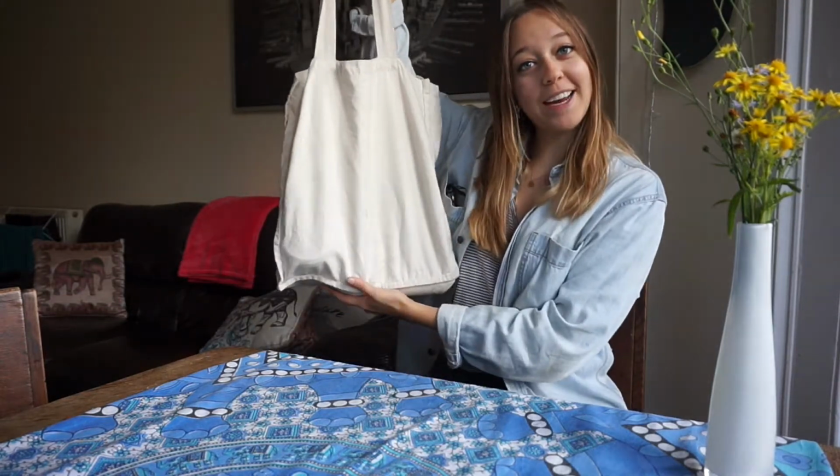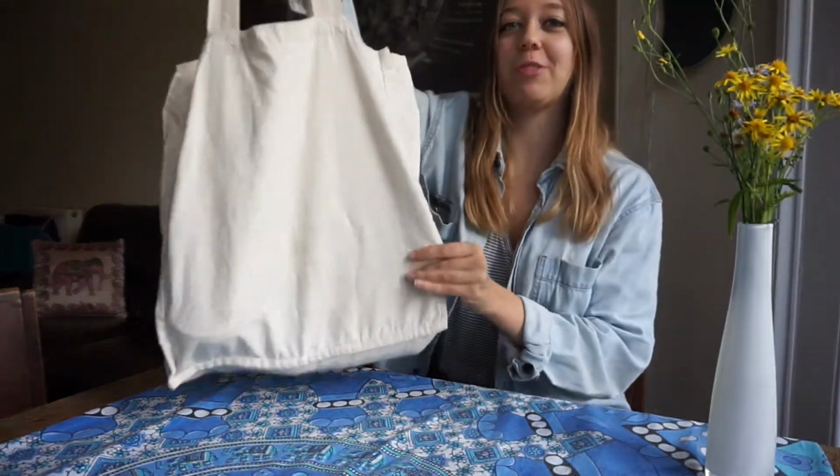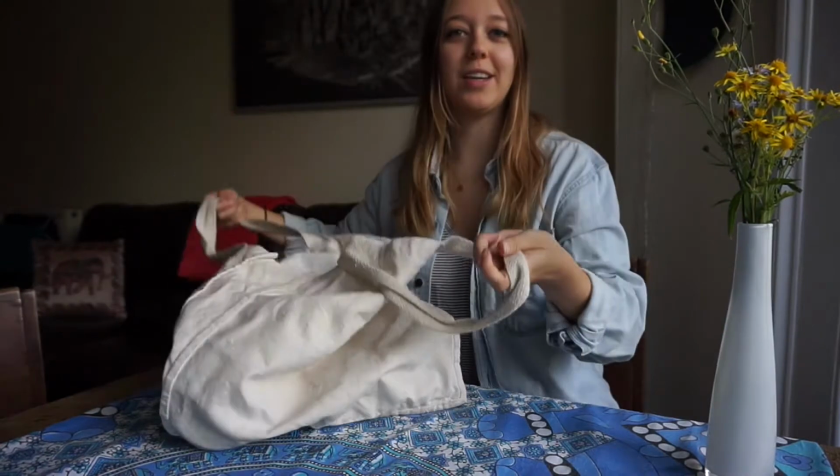Hey guys, so it's day 1 of being waste-free, and I had to go to the grocery store to buy my food for the day. So the first thing I made sure to do was use a reusable bag made out of cloth when I went shopping. It's a lot better than getting a new plastic bag every single time you go to the grocery store.